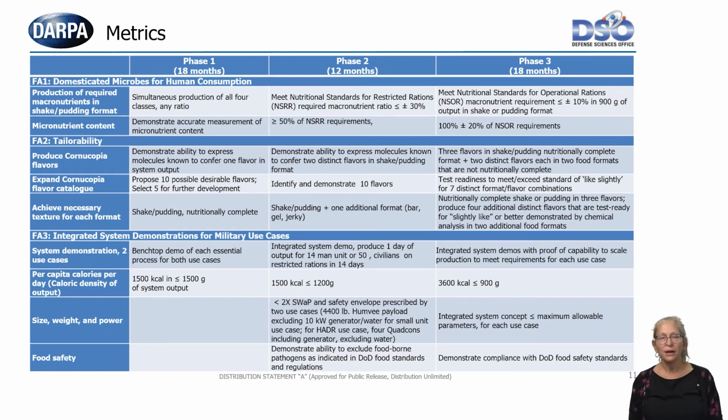In the broad area announcement, a detailed table of metrics is included. And for any of you who have interacted with DARPA before, you will have heard it said that DARPA is a metrics-based organization. I'm held to account for these metrics as the program manager, as are performers.